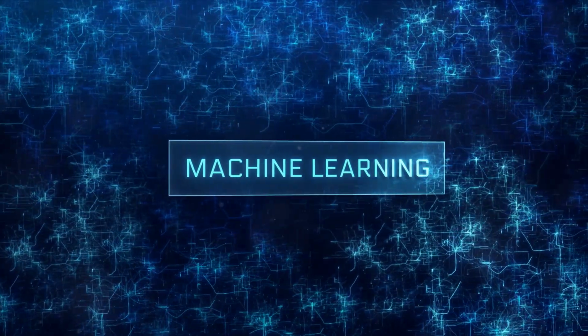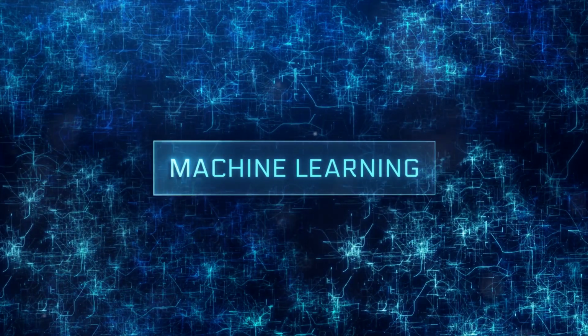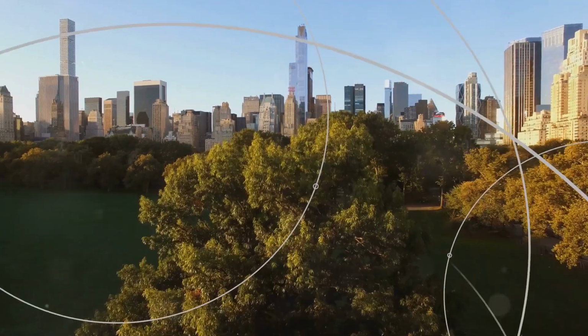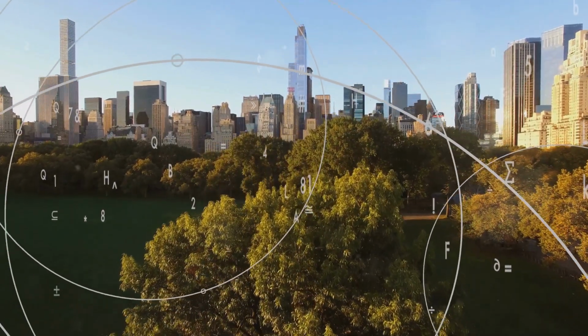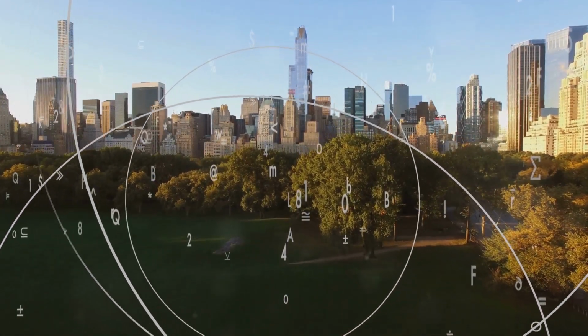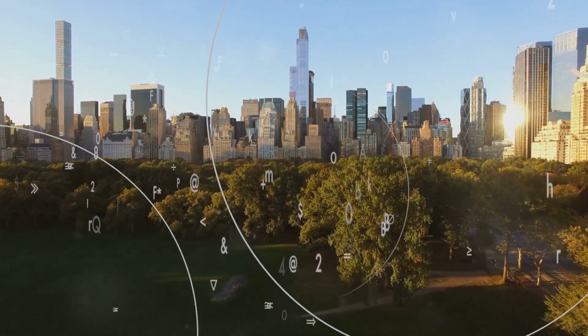Machine learning is a subset of AI that provides systems the ability to automatically learn and improve from experience. Experience, in this context, refers to data. The more data a machine learning model is exposed to, the better it gets at identifying patterns and making accurate predictions. To start the learning process, AI needs a set of instructions, or an algorithm.